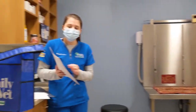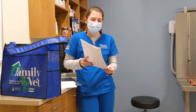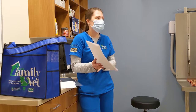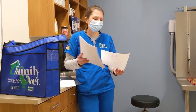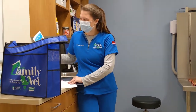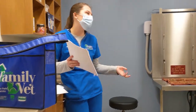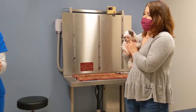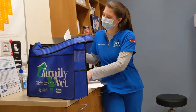This is a little bit of information about spaying and neutering, so it just tells you the surgical procedure itself. It tells you that he'll be under anesthesia the whole time, we do monitor him, and explains that it's a sterile procedure. Okay. And then here is some little puppy tips about dental care, nutrition, fleas and ticks, all kinds of quick little tidbits.